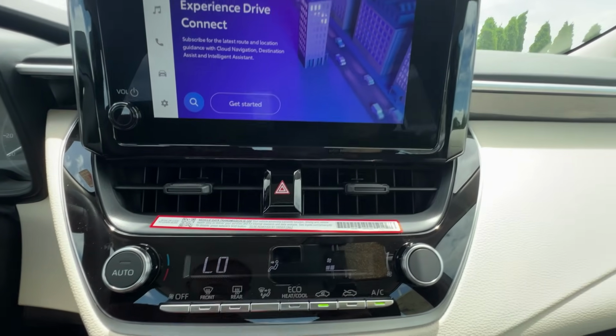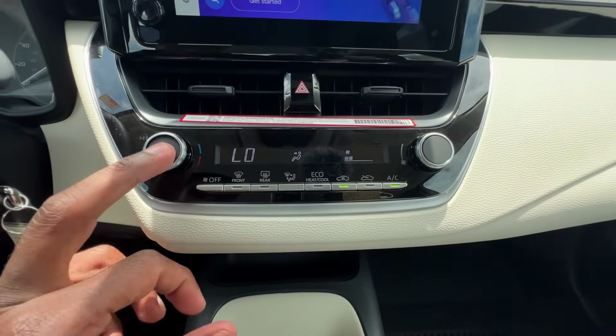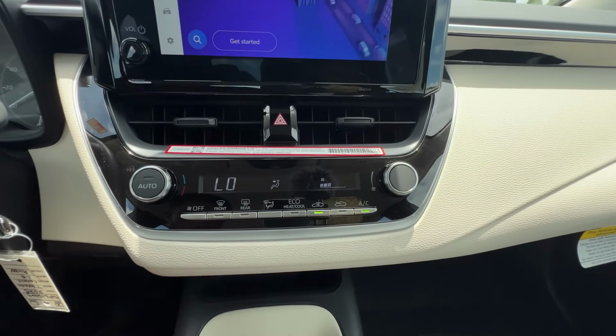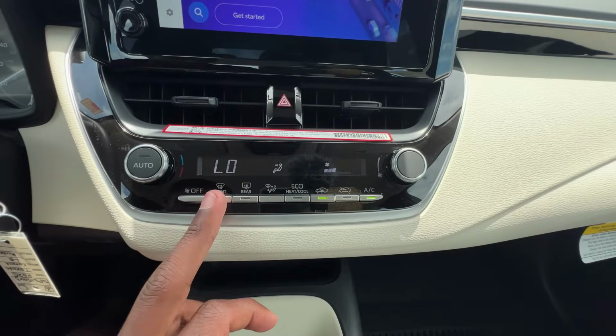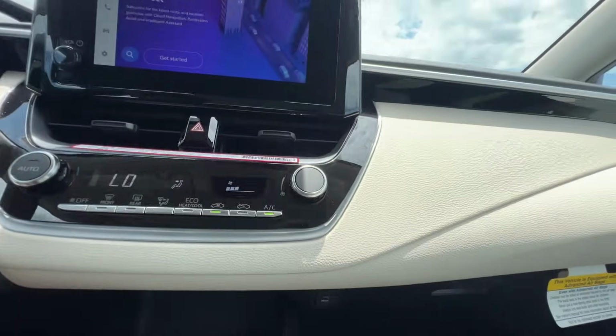Hazards are here. Now down here we get a single zone manual climate control, so we can turn the auto on and then turn it down by adjusting the fan speed. We have the eco heat and cool. We can change fan direction here. Everything else is pretty self-explanatory. Cut the system off, defrosters, the AC.